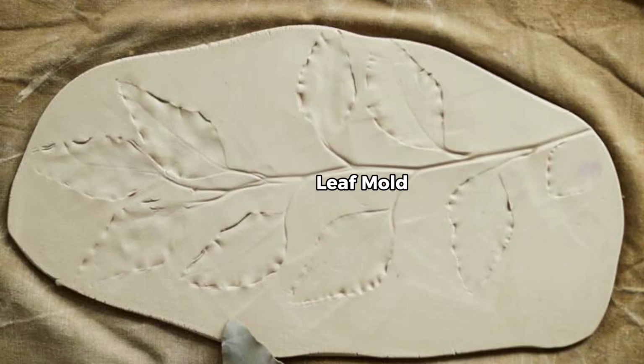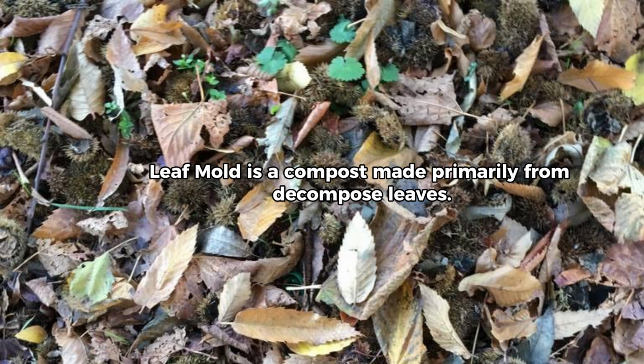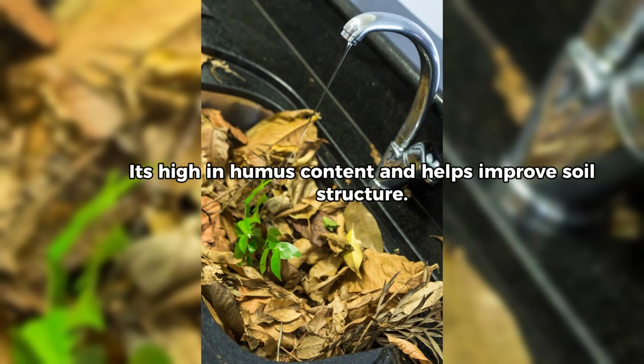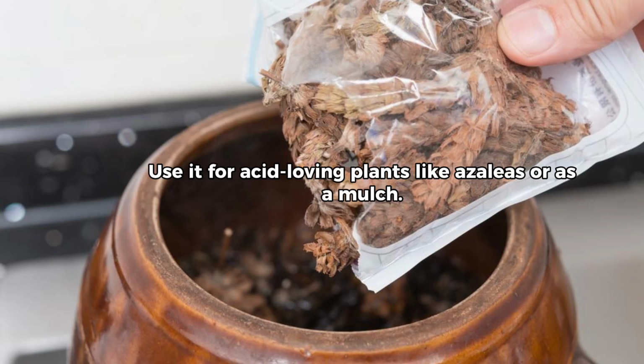Leaf mold. Leaf mold is a compost made primarily from decomposed leaves. It's high in humus content and helps improve soil structure. Use it for acid-loving plants like azaleas or as a mulch.